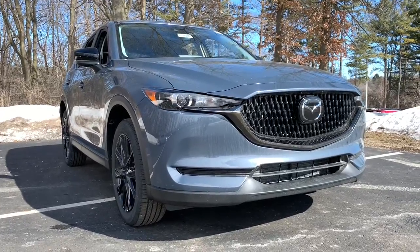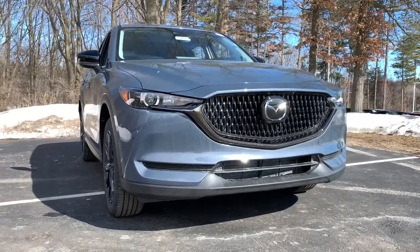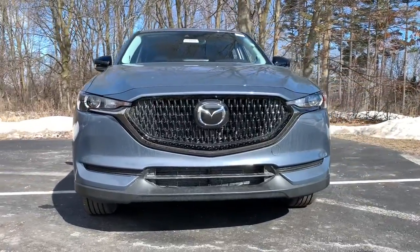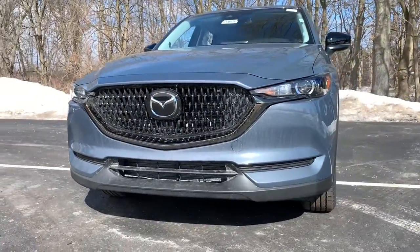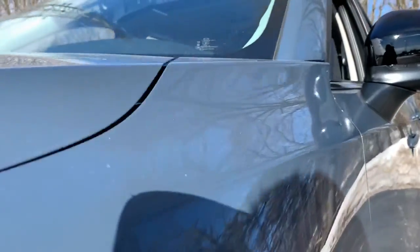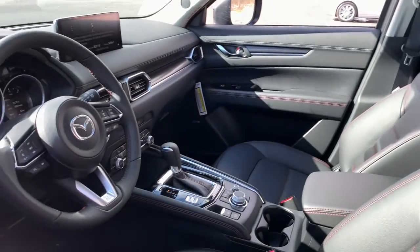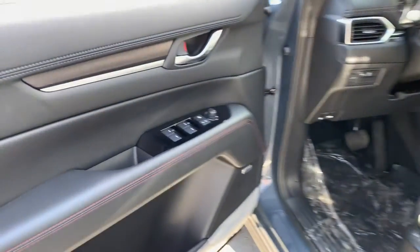You will love the features of this 2021 Mazda CX-5. Presenting the Mazda CX-5, the efficient crossover with superb handling and a premium interior. Available all-wheel drive capability and flexible cargo space make this driver-focused compact SUV as versatile as it is beautiful.